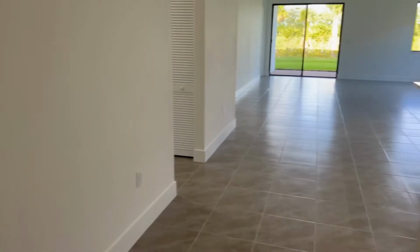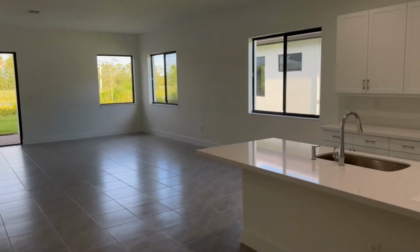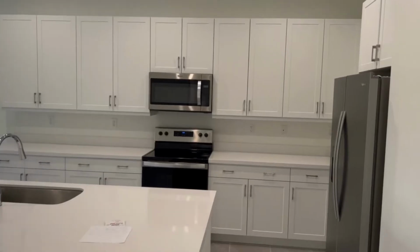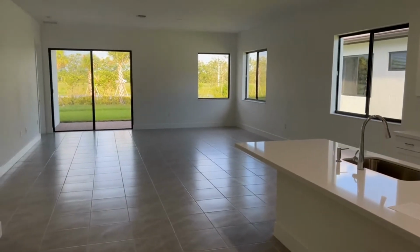Then over here, so you come here, you have this great room with an open floor plan, nice big kitchen, and also a beautiful pantry over here. Very spacious. Let me show this to you.